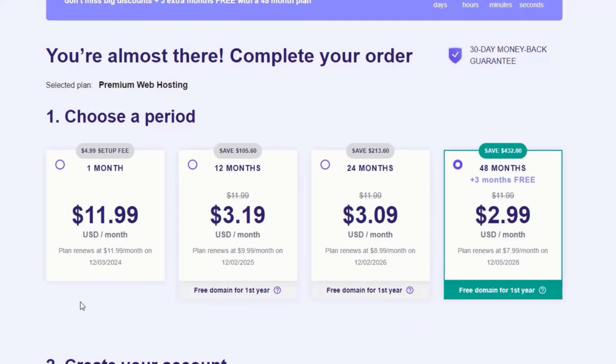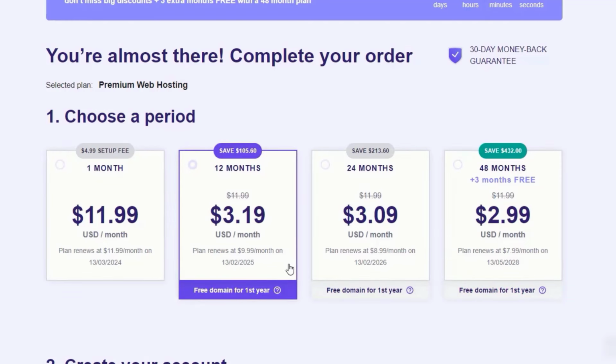And then after those 4 years, you start to pay $7.99 per month, which is still super affordable for a web hosting plan that can hold up to 100 websites. But if you just want to start with 2 years or 1 year, you can click over here. And then in your first year, you just have to pay $3.19 per month, and you're still going to create up to 100 websites. And after that first year you start to pay $9.99 per month. So the longer the first period, the more discount you will get when you renew your plan. So if you have the budget and you want to get the most discount possible, you can go for the 48 months. And after those 48 months, you start paying around $7.99 per month instead of $9.99 per month.